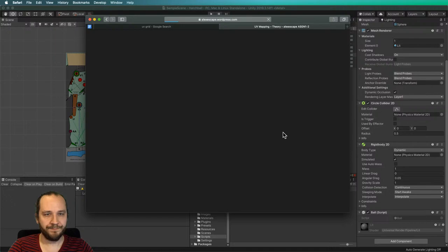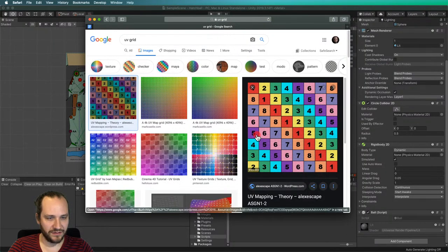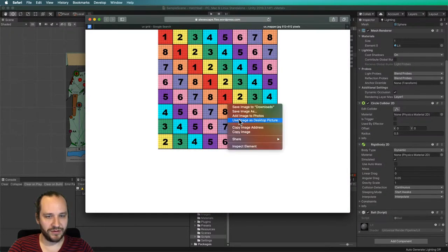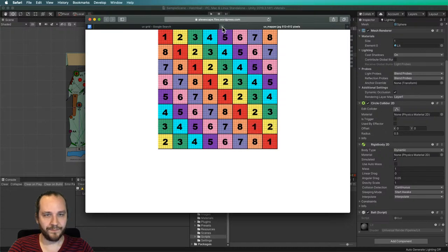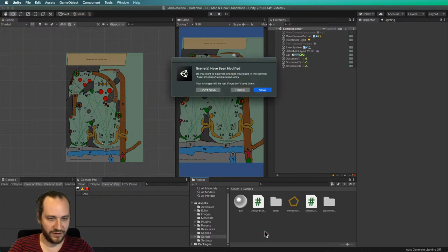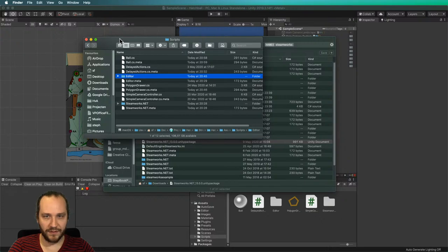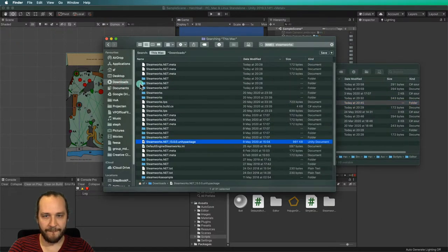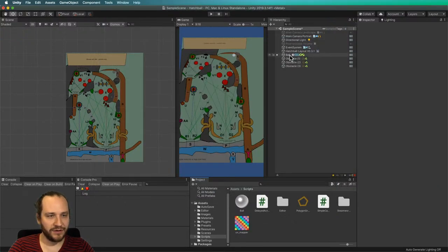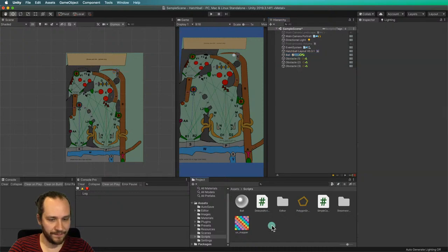Now that's just somebody's site. I just get this image. I'm not gonna use it for anything, but just seeing what it's gonna be. Downloads, UV mapper. There we go. I'm gonna just put that on the ball. It needs a material.